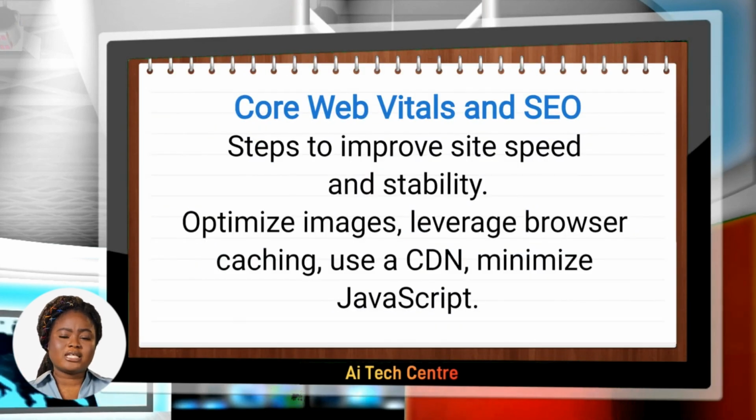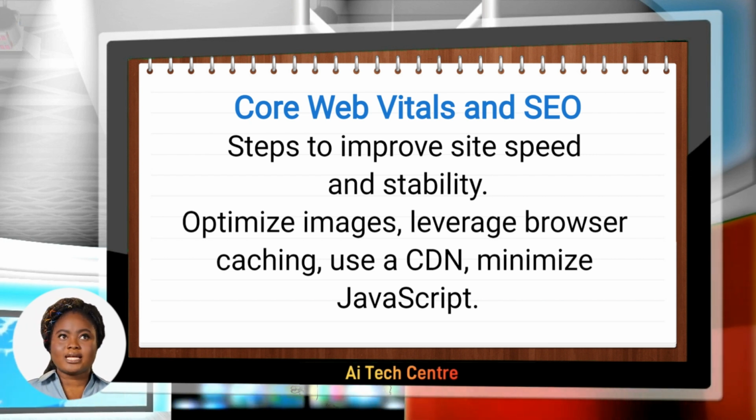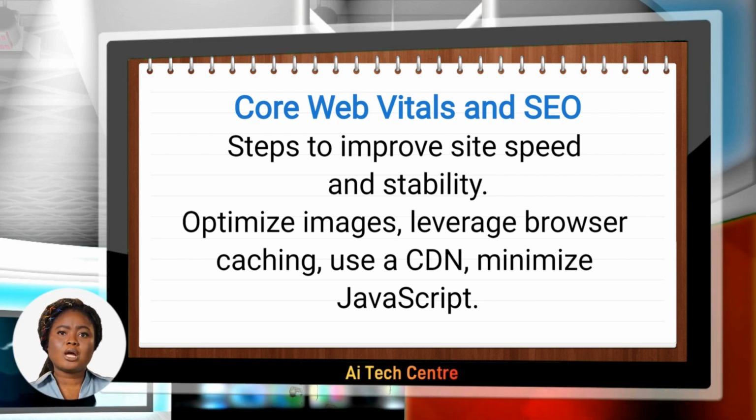Core Web Vitals and SEO. To improve your Core Web Vitals, focus on enhancing site speed and stability. This can be done by optimizing images, leveraging browser caching, using a content delivery network, CDN, and minimizing JavaScript. These steps will help you not only meet Google's standards, but also provide a better experience for your users.